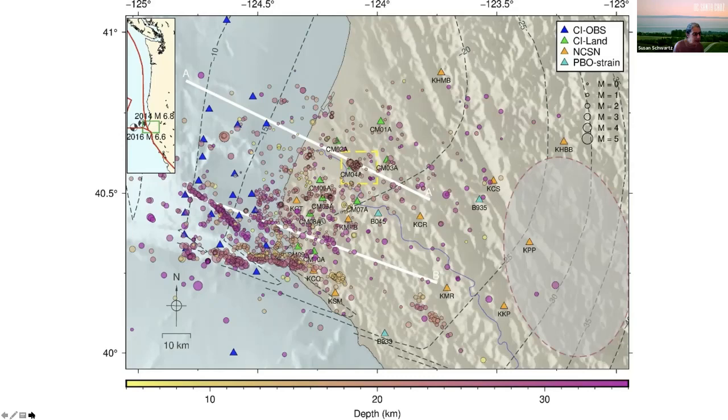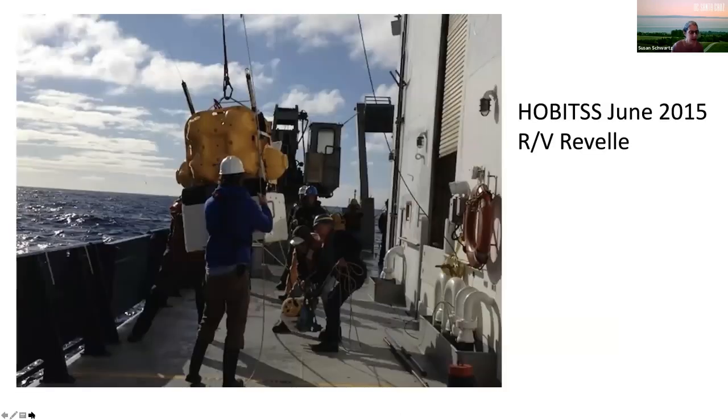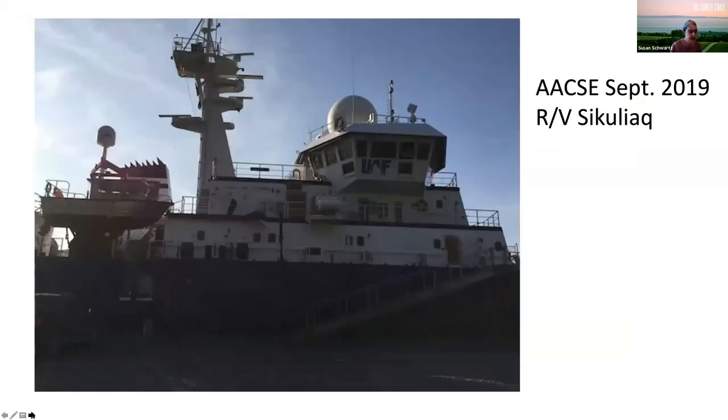Okay, next slide. I wanted to mention, although it wasn't a community experiment, and there was talk a lot about Hobbits, I was on a Hobbits cruise and involved in that. I'll be happy, when we get to the panel, to answer questions about the Hobbits experiment.